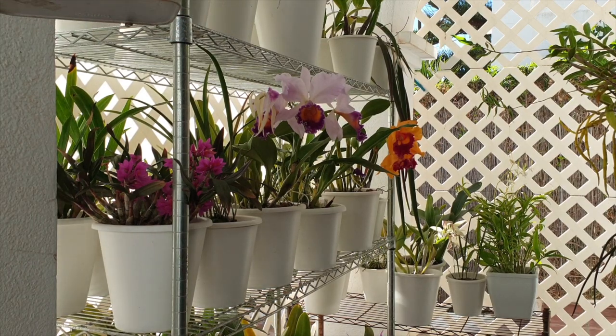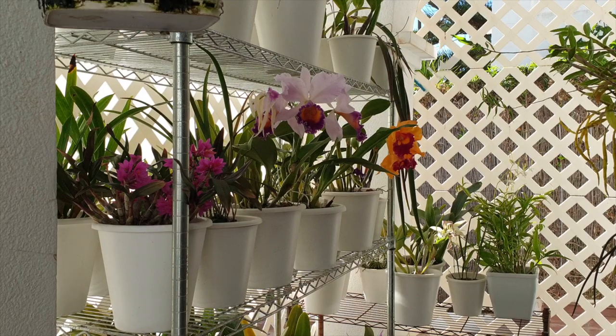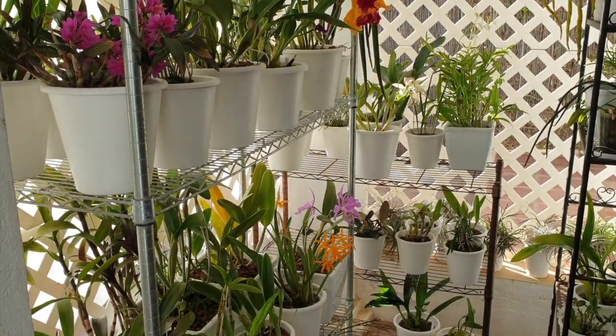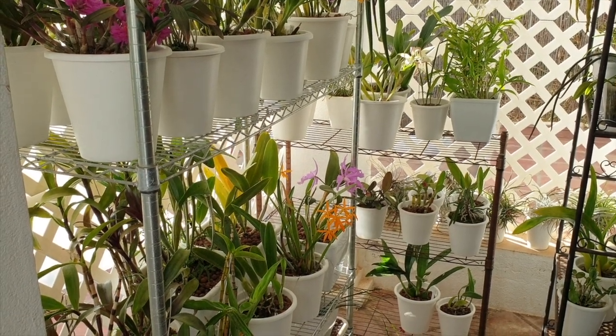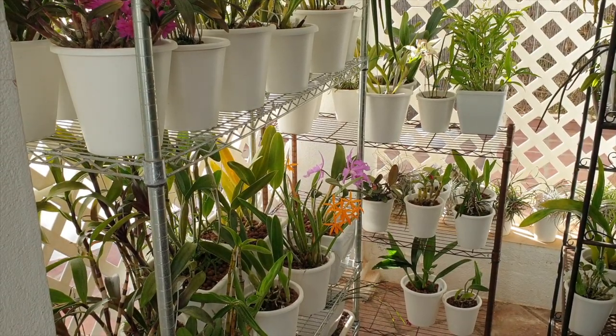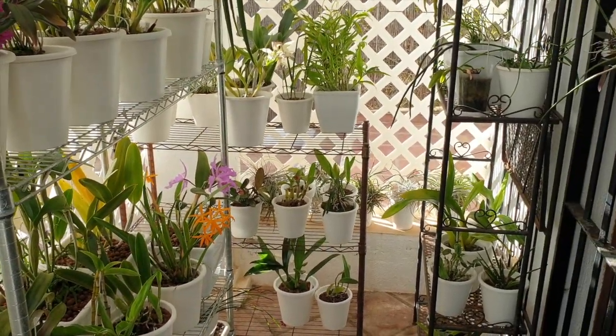Normally, I don't see them this time of year either. I have to wait until February. And down there, I still have some gorgeous blooms left from my golden peacock and my maxima. Thoroughly enjoying them. But I want to show you something tucked in the corner over there.